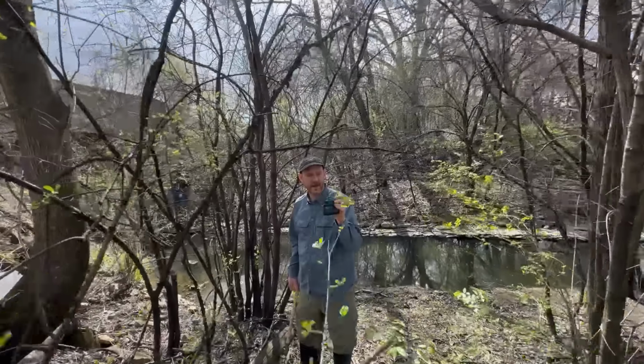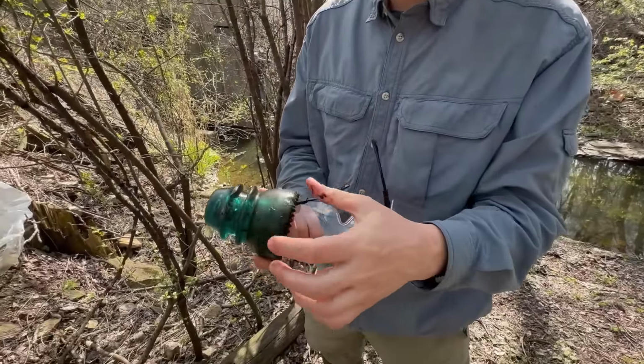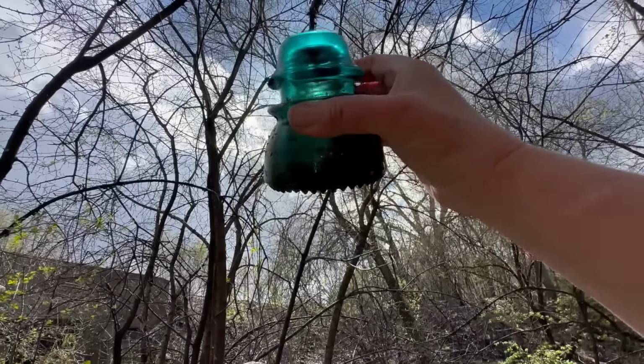Oh, you've got one that's almost whole. Hemingray, yeah. It's just got a couple of small chips in it. A chip there and a chip there. Yeah, mostly whole. Oh, look at that. What a beautiful color.